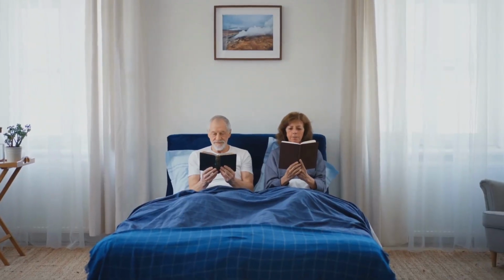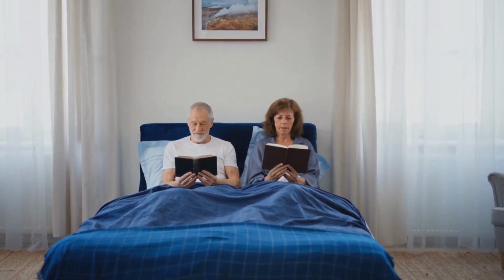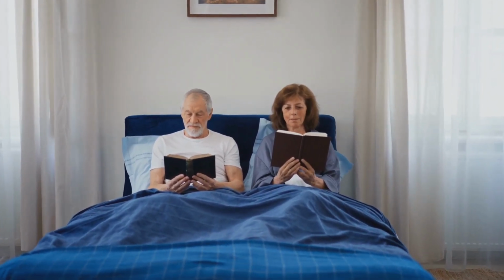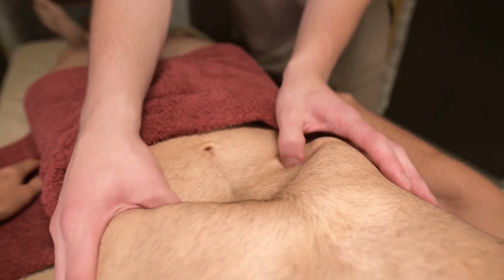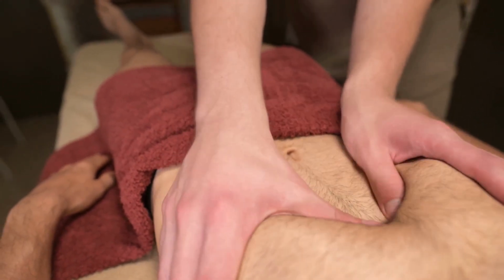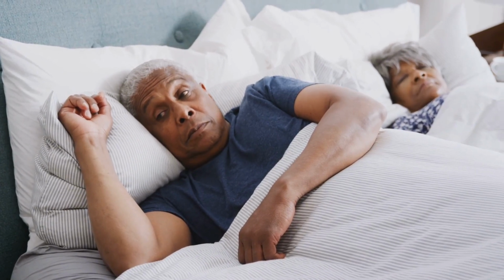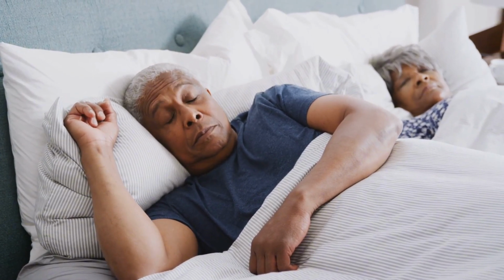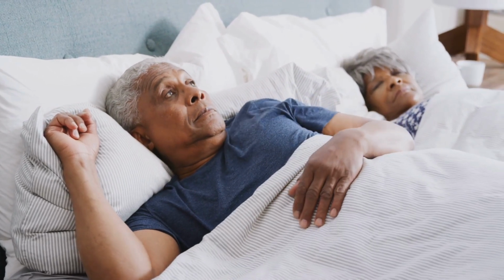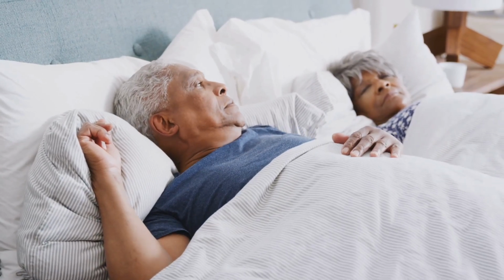Now let's talk about sleep. Good sleep doesn't just come from winding down. It comes from comfort, from feeling safe in your body. The gentle heat generated by the oil blend when rubbed into the belly sends calming signals to the nervous system. Seniors who've tried this say they feel more grounded, less tense, and fall asleep faster. Some even say they stay asleep longer, without tossing, turning, or waking up with stiff joints.